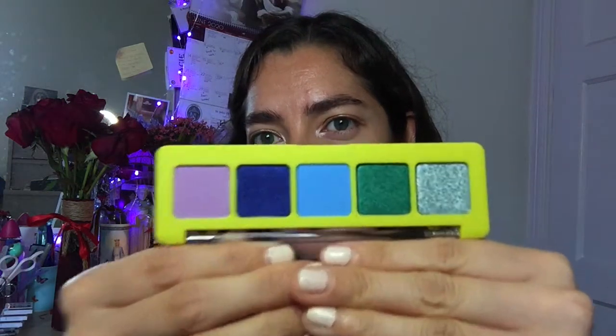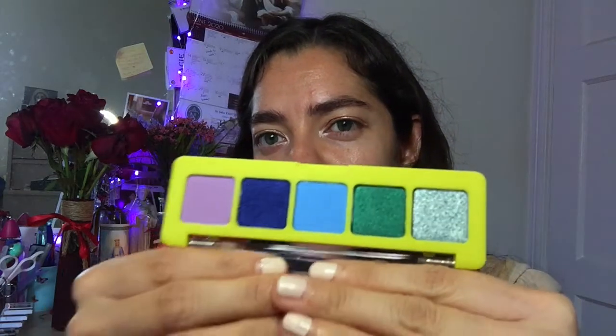Next, I got the Natasha Denona Mini Tropic palette, and this was on sale for around $12, and I could not pass this up because I really have begun to fall in love with Natasha Denona's eyeshadows, and if I could get it in a mini size, I would.